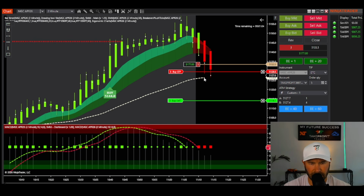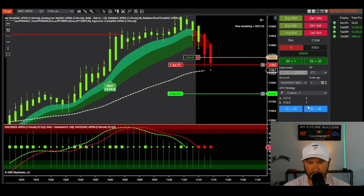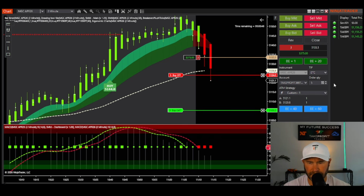There's that 50. That 50 line's really strong. You guys know how that works. Let's go to BE plus 60. We are now break even. We're moving down. We're letting the market do its thing. As the market trails, let's go ahead and trail our stop. There we go. Another big push. Really good. I'm going to move with this. I'm just going to keep going. If we get stopped out, about $300.